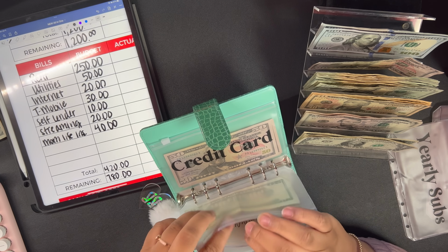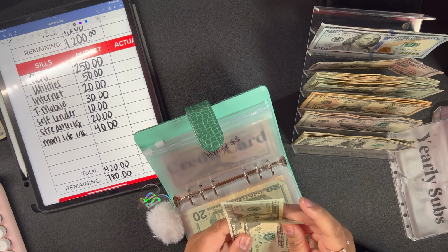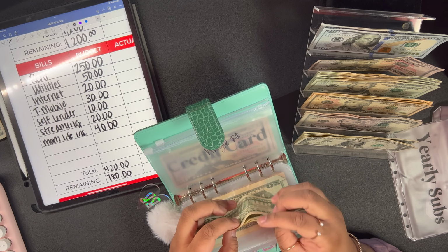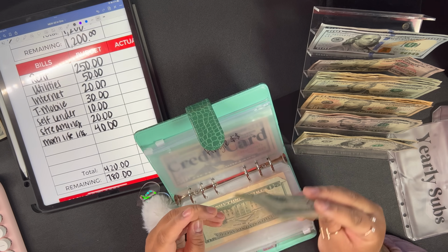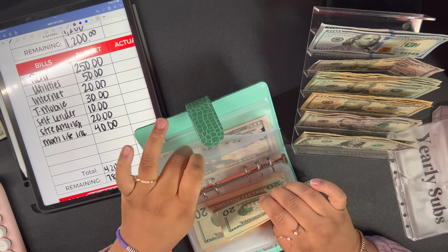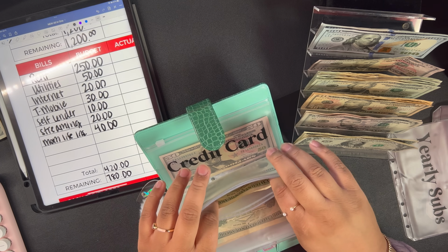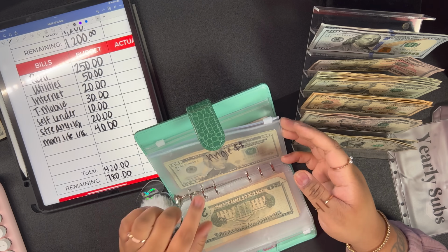And for my egg donor's life insurance, I'm going to be adding $40. I like to pay it once a year, and it completely slipped my mind. It's coming up in a few months that I have to pay her yearly premium. It's like $1,200, so I'm doing the best I can to get that paid up. It's just one of those things, y'all.